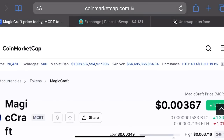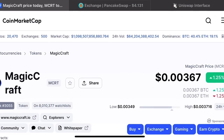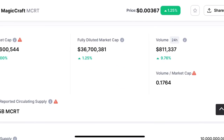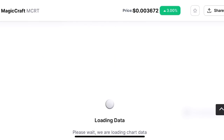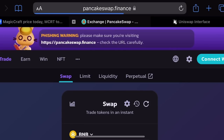MCRT is pumping a bit today. It's up around 1.25% against Bitcoin. Ranked now 3,055. Sodic audited, $4.6 million market cap, 811,000 of volume. It had a pump, slight movement up, but in the last 7 days moving up strongly, which is beautiful. MCRT, pay attention to it right now.